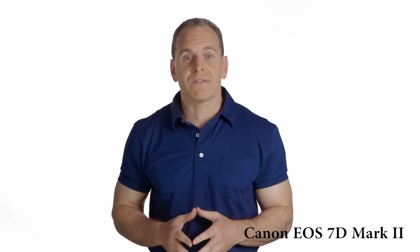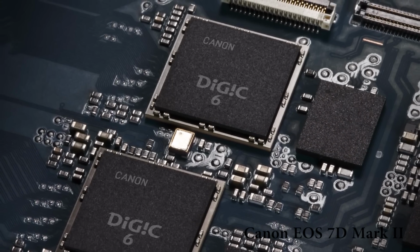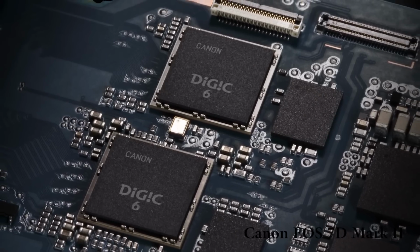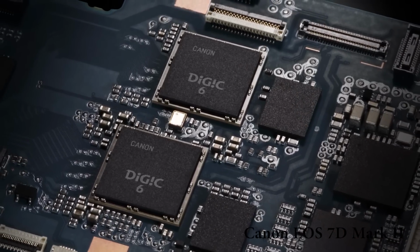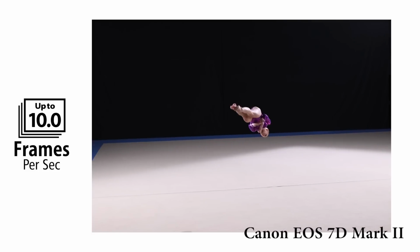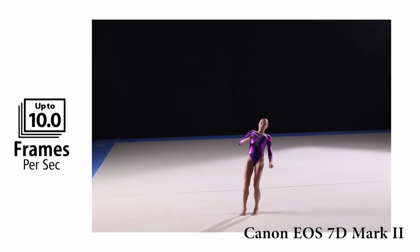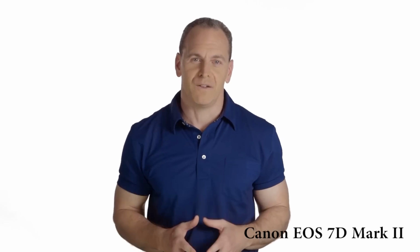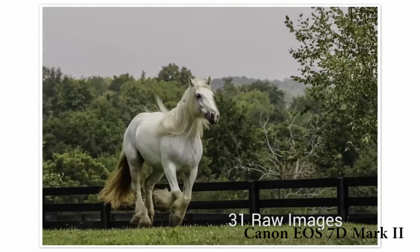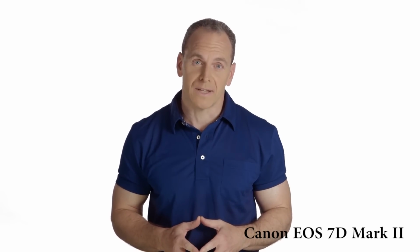Stepping up to the EOS 7D Mark II gives you dual Digic 6 processors. Digic 6 is Canon's most powerful processor, and the 7D Mark II has 2 of them. This is how the camera can give you up to 10 frames a second at full resolution. That burst rate is another standout feature. Besides shooting at up to 10 frames a second, its buffer size lets you take 31 RAW photos or more than 1,000 JPEG fine images at that rate if you use a UDMA compact flash card.